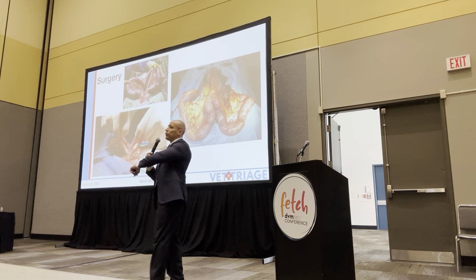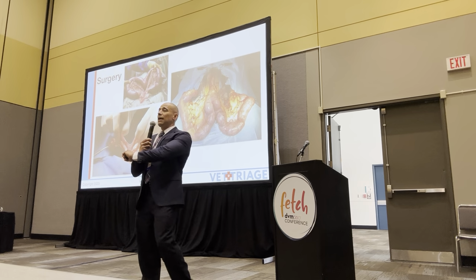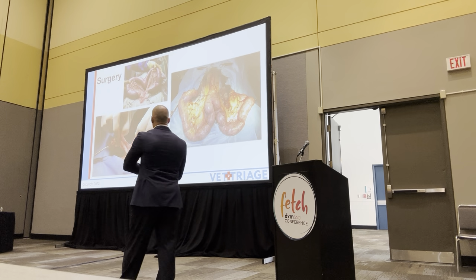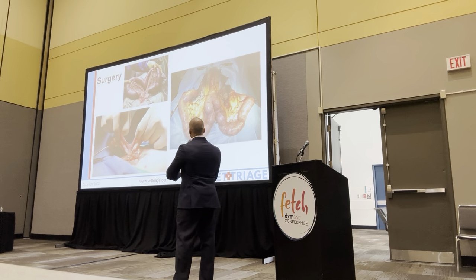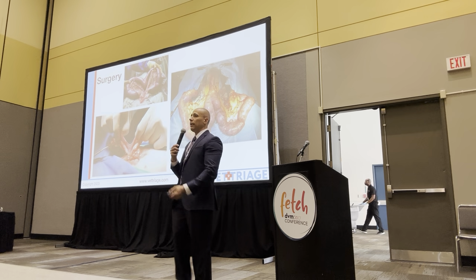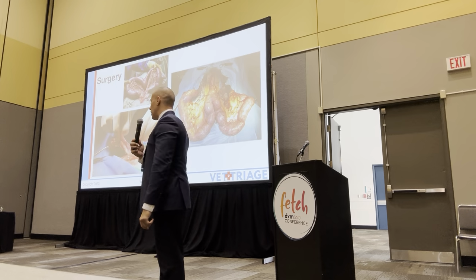So for pyometra especially, because these can be really huge, so it's a big dog, you want to have either an assistant with you or retractors. You don't need to. I mean, obviously you can be done without that, but it makes the surgery easier for you if you can do a lot of these.